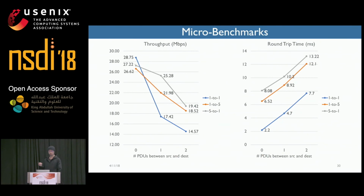And we'll start our evaluation with some micro benchmarks. We measure the throughput and round trip time, and we vary the number of PDUs between the source and destination. So with more PDUs in between, we see lower throughput and longer RTT. And overall, the PowerMan prototype can demonstrate less than 14 millisecond average RTT and more than 14 megabit per second throughput for common management traffic patterns, many-to-one and one-to-many.